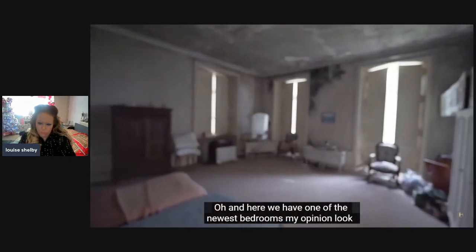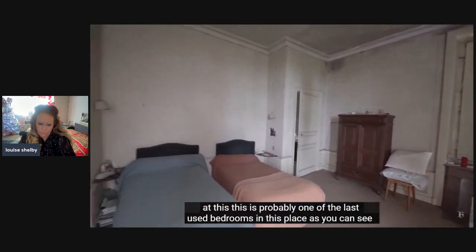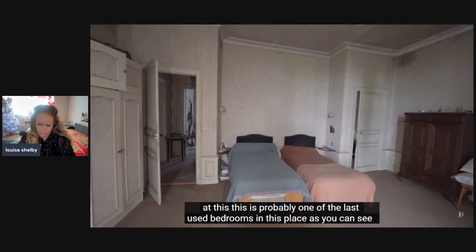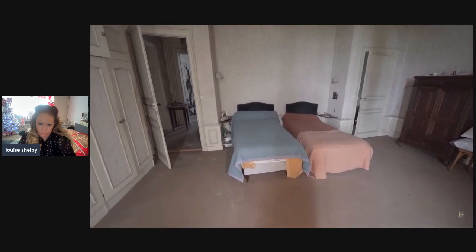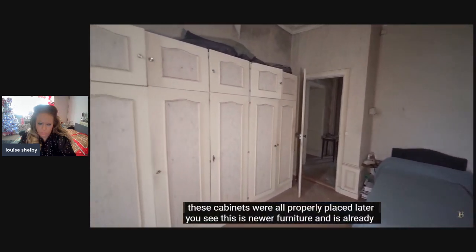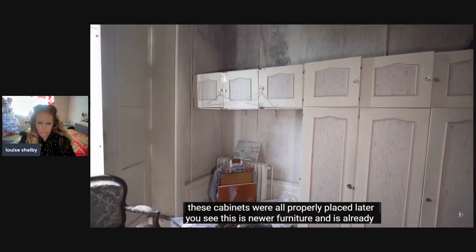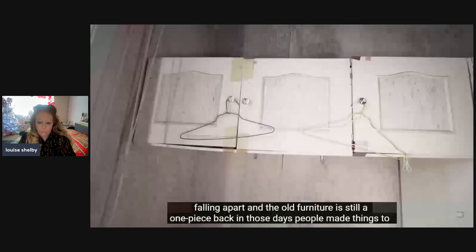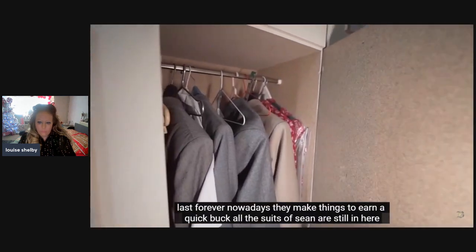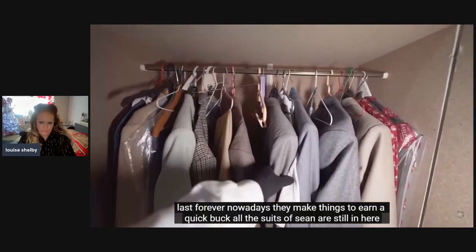Oh, here we have one of the newest bedrooms, to my opinion. Look at this. This is probably one of the last used bedrooms in this place. As you can see, 2 identical beds with different bed sheets here in the middle. These cabinets were all probably placed later. And you see, this is newer furniture. It's already falling. The furniture is still one piece. These people make things to last forever. Now they make things to earn a quick buck. All the suits of Jean are still in here.